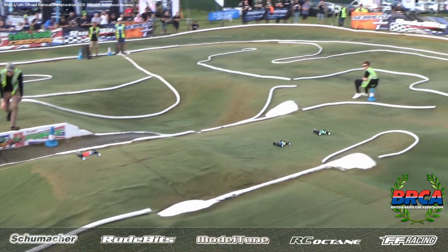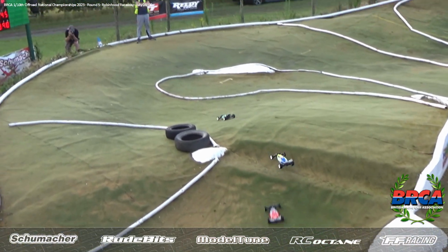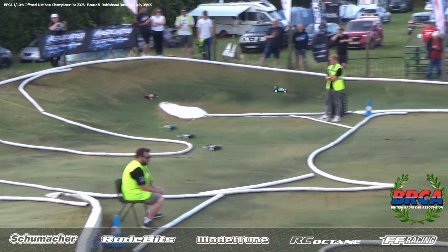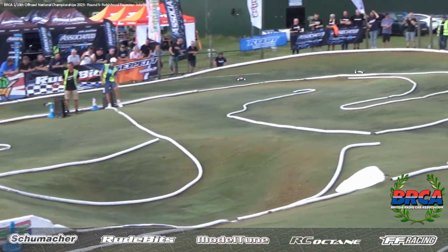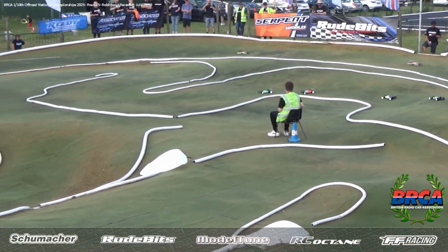Someone's had a bit of a tumble there. I think it's Ben Pugh dropping down the order, dropped about 5-6 positions. Oh, he dropped right to the back to get his body shell back on, and Neil Cragg's had a mistake right at the back as well. So Matthew Peters leads them round on the opening lap.